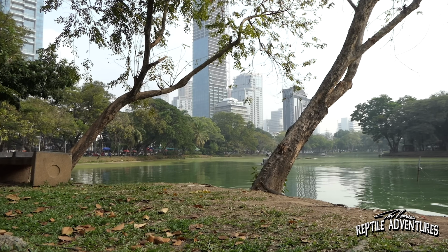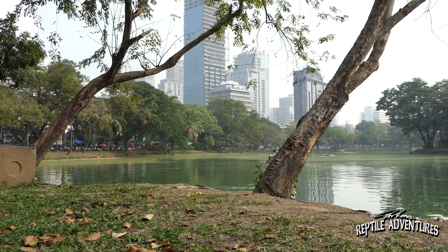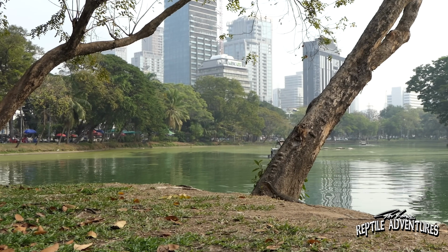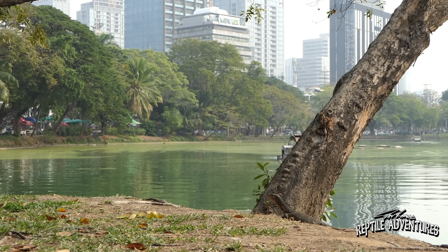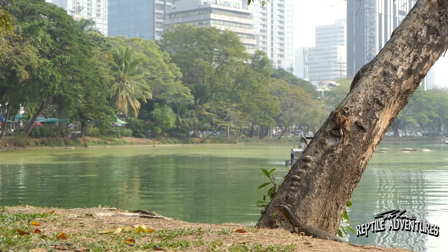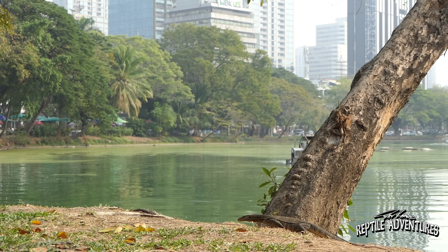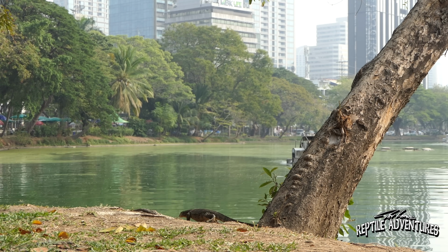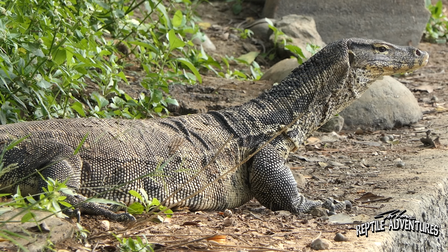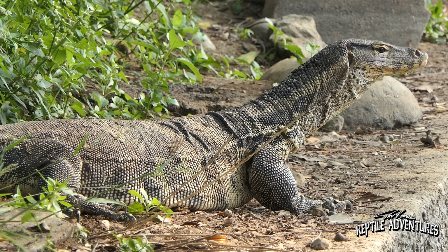So this park is called Lumpini Park because Lumpini is the birthplace of the Buddha. And the park was formed in the 1920s when this was the edge of town, and the city grew around the park and the monitors stayed put. Unlike other animals that, as the city grows around them, get either wiped out by humans or move on to try to find more suitable habitats.